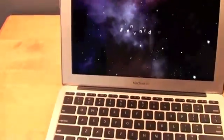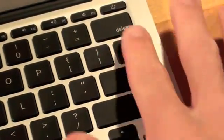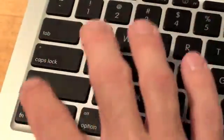You can hear the speakers are somewhere behind the keyboard. At least in the iFixit teardown, they're somewhere behind the keyboard, along here, along the edge. There's another one over here.